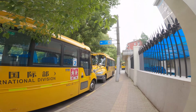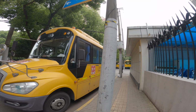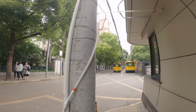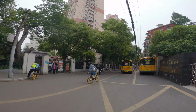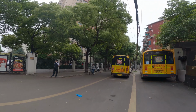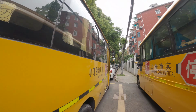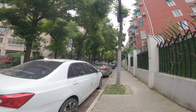This is a school, right? I think it is. Oh, it's called the Shanghai Tianlin something like the Shanghai Experimental School International Division. So we got the international school actually. Quite interesting. These yellow buses feel like we are coming to the US, right? Because for the majority of the public schools, they don't get these school buses. These yellow buses are for international schools.